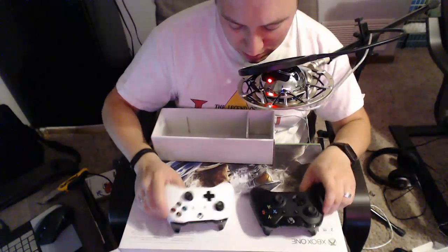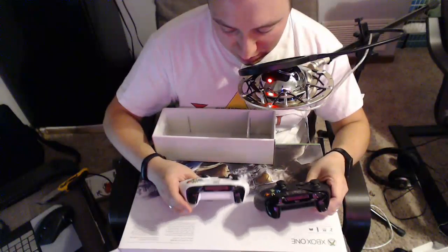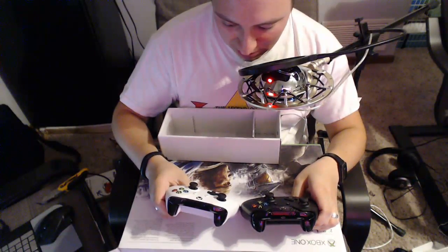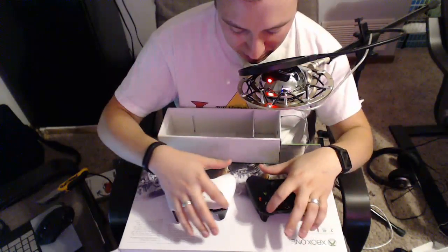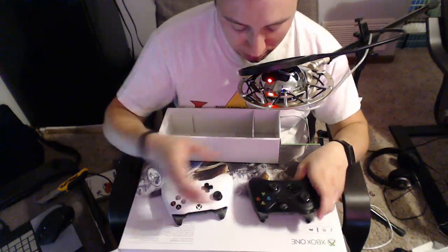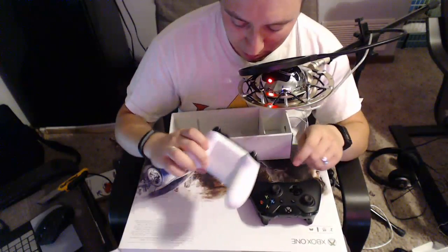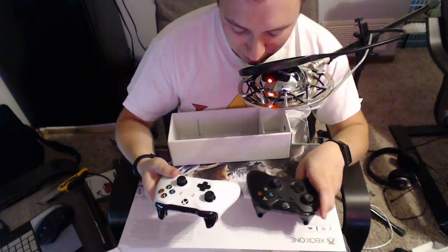So, it actually doesn't look like it's really any smaller here, does it, this controller? They kind of slimmed down the profile of the buttons here. Does it feel any heavier or lighter? Not really. I mean, it doesn't have the batteries in it right now, but maybe a little bit.